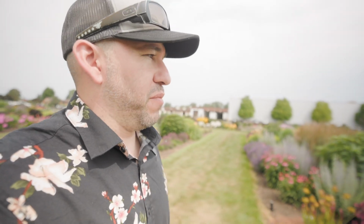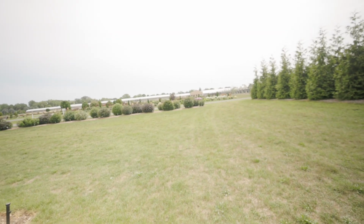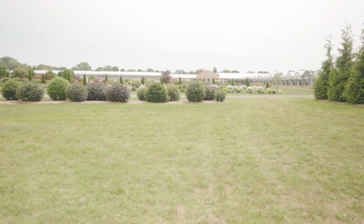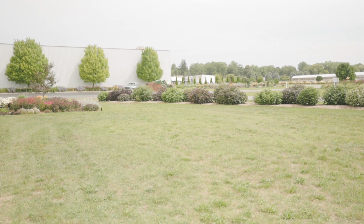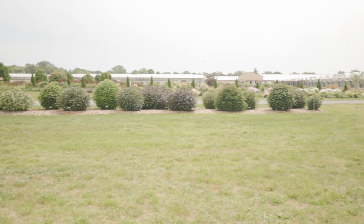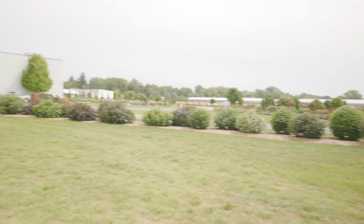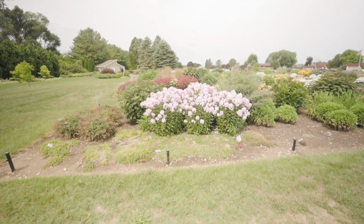I wanted to show you something real quick. This is every single rose mallow hibiscus they have in production. Let me turn it around real quick. Right there on the end, all the way to there. How great of a show would it be to be here when these actually bloom? Just amazing.